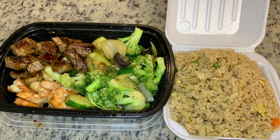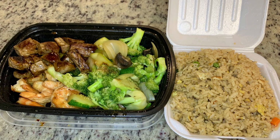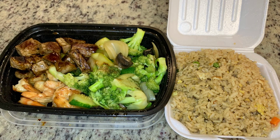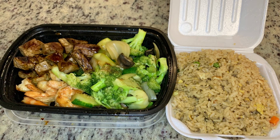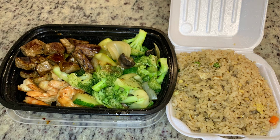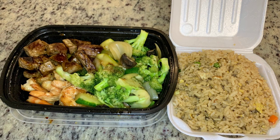My husband got the steak, shrimp, and chicken hibachi. I got the steak and shrimp. And of course, it came with the fried rice, vegetables, yum yum sauce, and the soup and salad. And that was our dinner this night. And the great thing about ordering this was we had plenty of leftovers for lunch the next day. So that meant I did not have to cook.